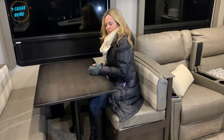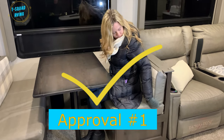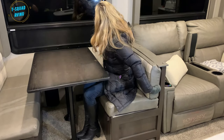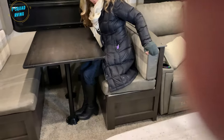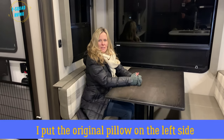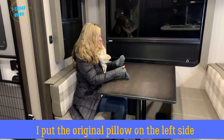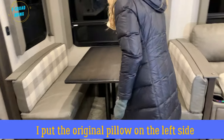What do you think? Perfect. Look how square that looks. Is it the same thickness? Yeah, not only that, so that way we're not pressing up on this right here, because this only has so much space. Especially when you sit here and you get up, the whole bench becomes mangled, like all the cushions fall off. I think it actually looks better.